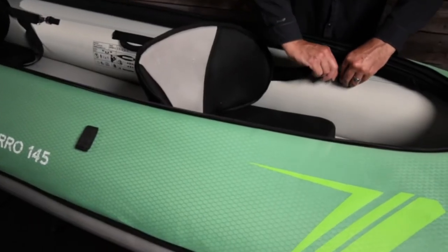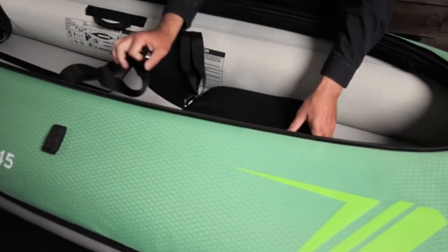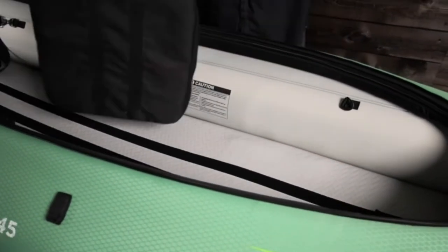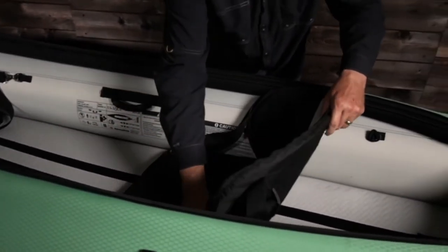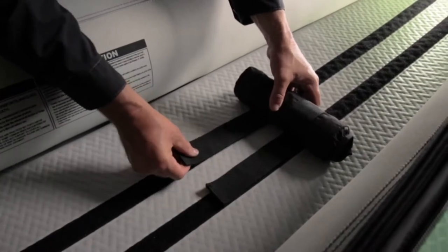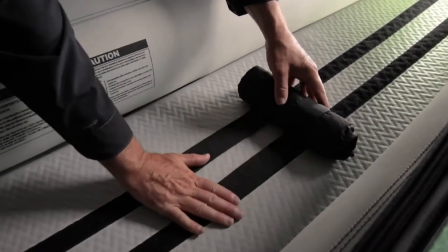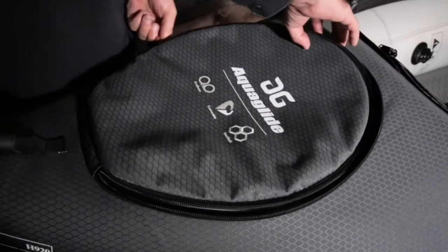It also features AQUAGLIDE's FaceTime seating option. The bow seat can be installed facing the stern paddler, great for keeping kids engaged in conversation. It's also perfect when tandem fishing or doing an on-water picnic. It includes foot braces that attach with hook and loop strips to the floor for easy adjustment and installation. The rear deck has a zippered hatch for easy access to storage in the stern.